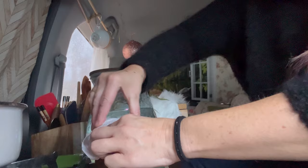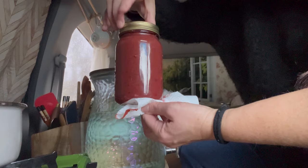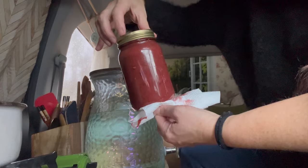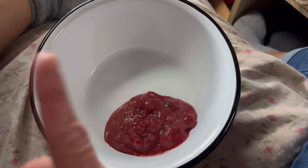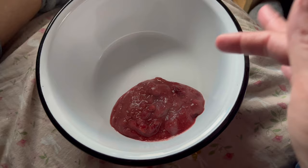Okay, so I screwed that on tightly, and as it cools, it'll create a vacuum. So this is not like canned where it could be forever, but I'm gonna clean it up a little bit, but it's kind of canned. So I'm just gonna, that's very hot. That's the jar. So I'm going to put this aside for later, and I'm going to make the sausage stuffing and the mashed potatoes, just instant, but I got some good gravy for them, so yeah.